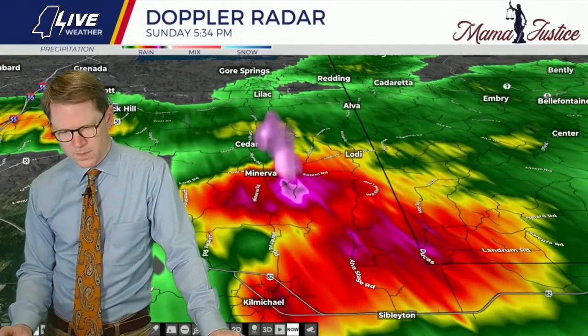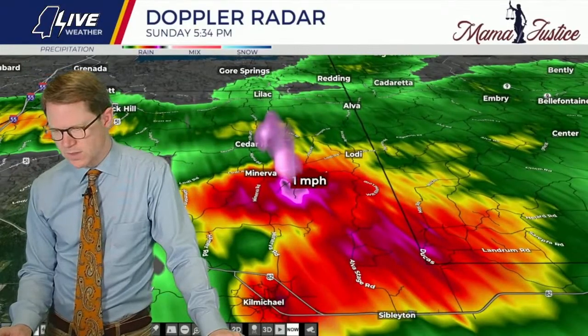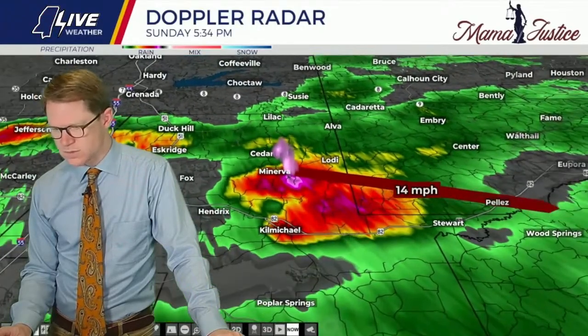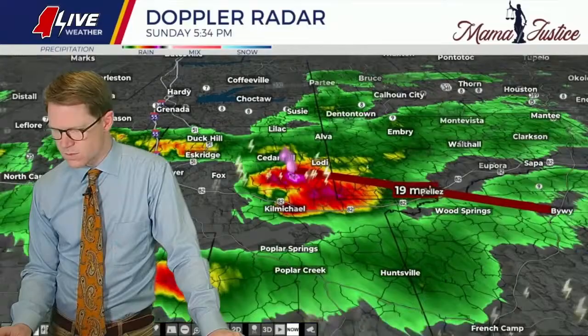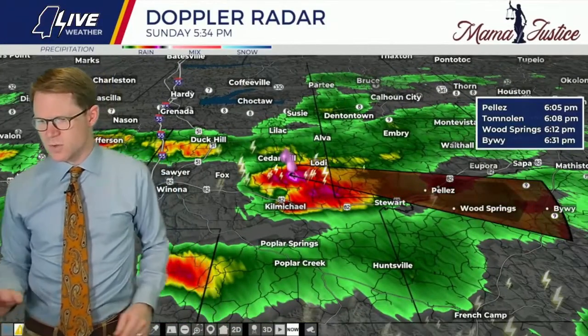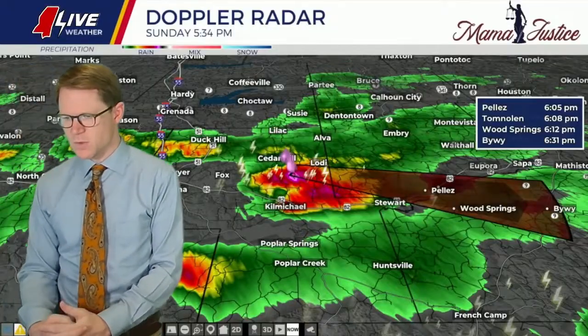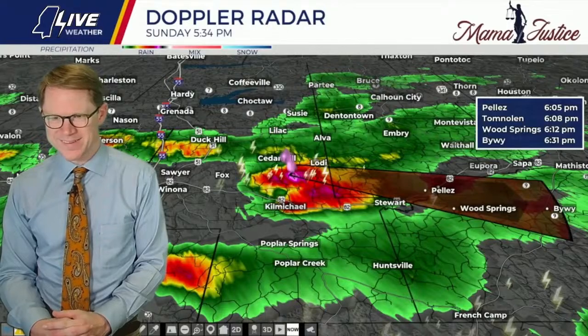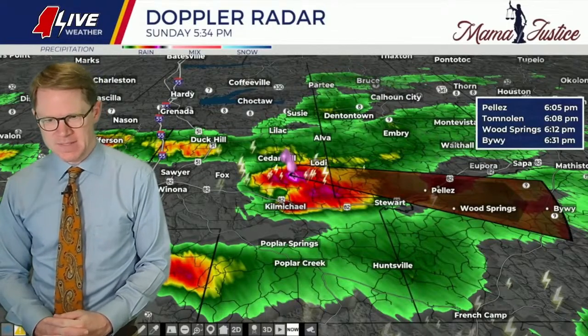So let's go east. This probably also is not moving quite the 25 miles per hour some of those other storms were. So let's go, say about, 20 miles per hour. So Pelez we show at 605, 608 there, Tom Nolan. Wood Springs at 612 and 630. I don't know that this holds together all the way there to 630 and Bywai, but that's where it would be for you.